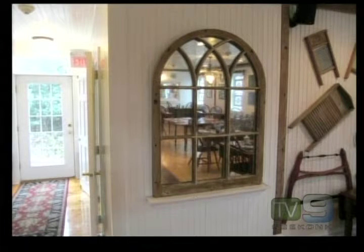Right, but that's interesting because you think you're looking through the window and you think you see the tables and chairs, but it's really the reverse. Yeah.